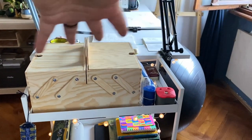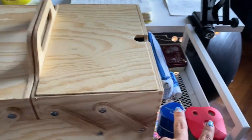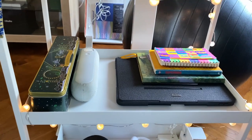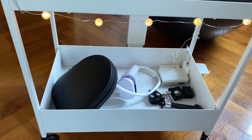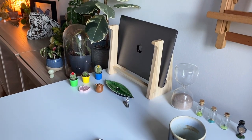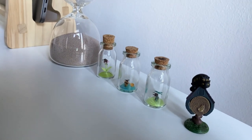So I have my mechanical pencils and erasers and stuff, and both pencil sharpeners, scissors and glue. Here I keep my iPad and the sketchbooks that I'm using, and some electronic boring stuff. And let's go to my desk now. This is how my desk looks. I have my computer over there in the corner. Some nice cute decorations just make me so, so happy.